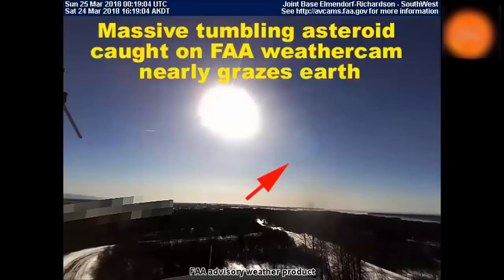Our last video shows a gigantic rock, an asteroid, tumbling through space, frighteningly close to the Earth, which appeared to be a very close near miss. This is being viewed from the Elmendorf-Richardson Joint Military Base in Alaska.